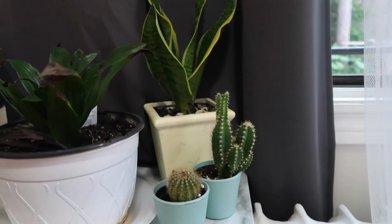I actually got these two cactus from IKEA. My friend Angel and I went to IKEA before when we were in college, when we were looking for furniture to decorate for the event that we did on our course.